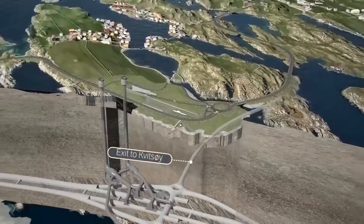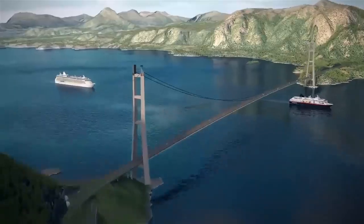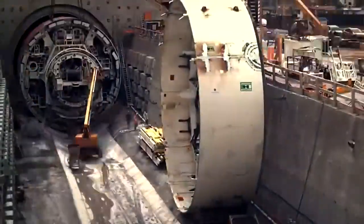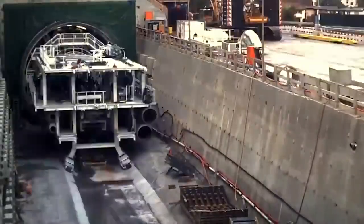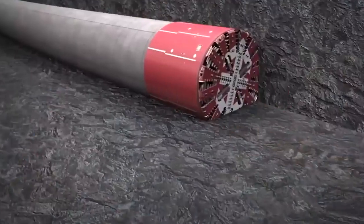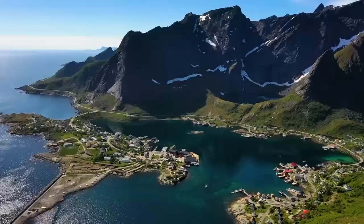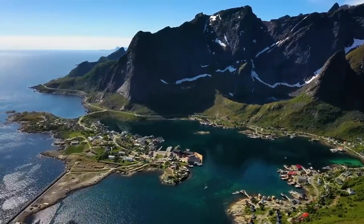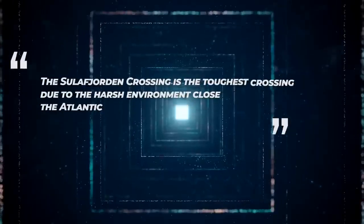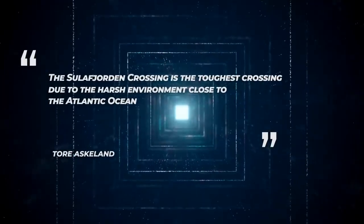A project as monumental as this needs all hands on deck, and hands the project has. The multidisciplinary project requires people with knowledge in safety, materials technology, social economics, structural engineering, operation and maintenance, climate and environment, etc. One aspect of the project will be a considerably challenging engineering hurdle to leap over. The various fjords, long, narrow, deep inlets of the sea, are going to be a challenge for engineers. Tor noted the Sollefjorden crossing is the toughest crossing due to the harsh environment close to the Atlantic Ocean.